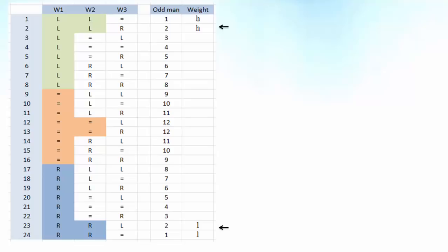Now we have to be careful here. We must keep this in mind that in each weighing, number of L mapped to heavier instances should be same as number of L mapped to lighter instances.